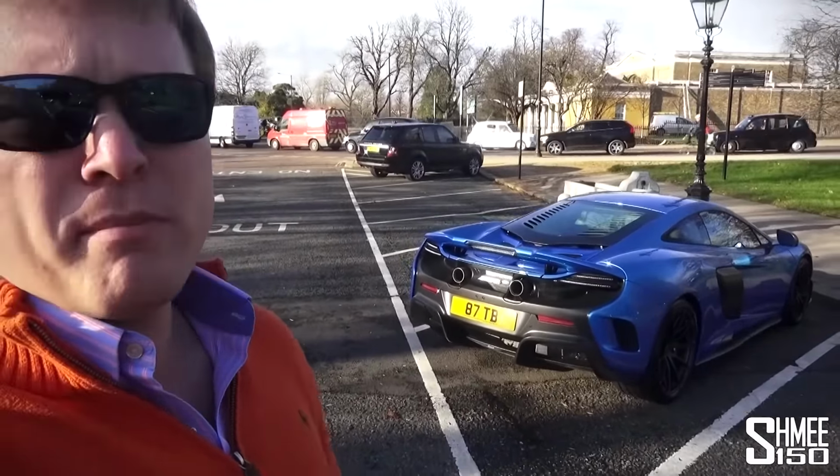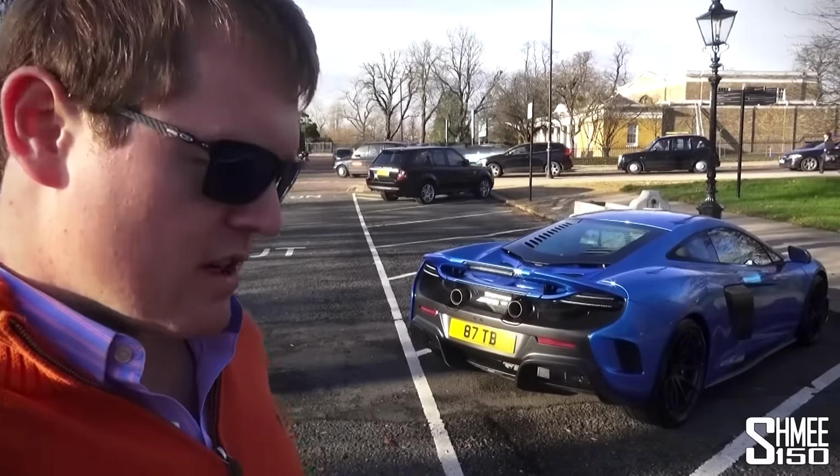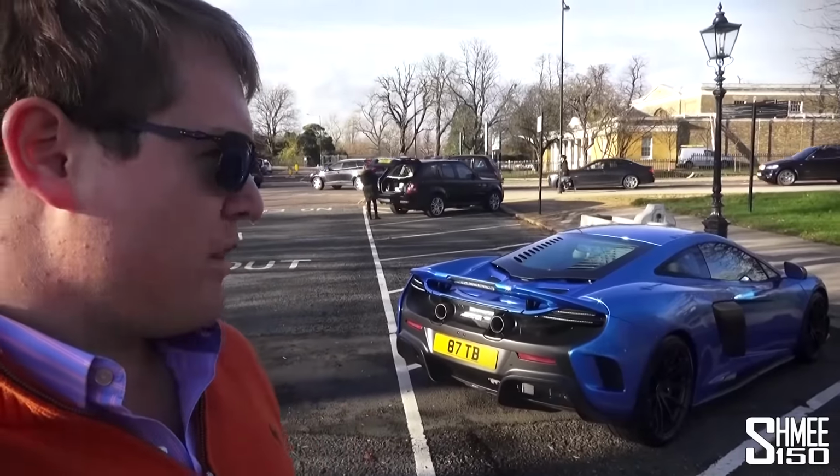My Spider will be due in the middle of the year maybe, so by then I'll have done Where's Shmee, I might have done Gumball 3000, maybe with this car, so lots of things might have changed. I just have no idea at this stage whether it will be both.